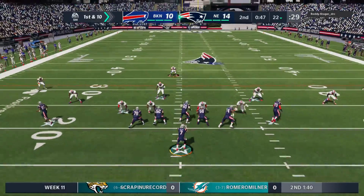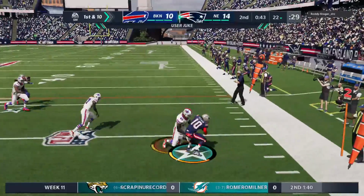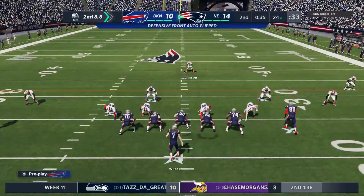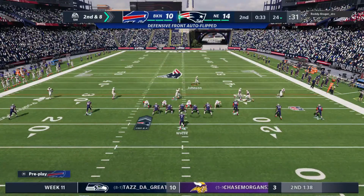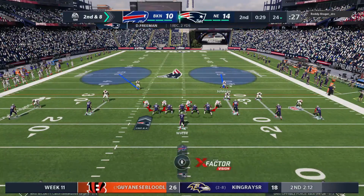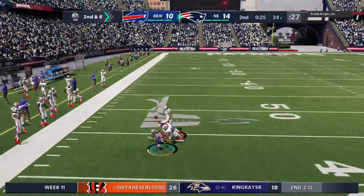Field position not really in your favor, but still time to try and move the ball and get in field goal range. Yeah, you've got the lead. It's definitely a thought. Let's go ahead and try and increase it. But at the same time, I don't like the odds. I don't like where they are on the field. Got the lead. They've done well in the first half. Don't mess it up and go into halftime looking at each other wondering what if.